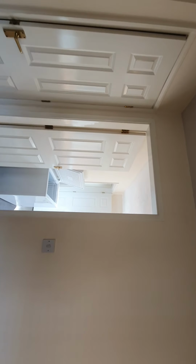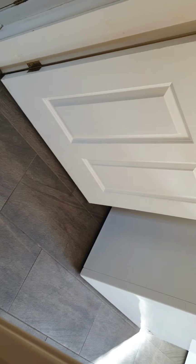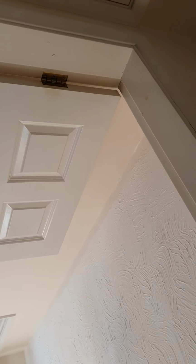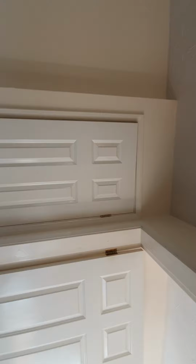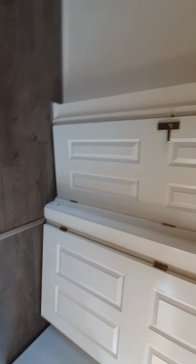So no marks or handprints around the light switch. That's the door to the kitchen. Clean condition with no damage, no cause for concern. I'll actually zoom in a bit. Clean condition, no damage, no black scuff marks. And then this is the door to understairs storage. As you can see, it's clean with no issues.